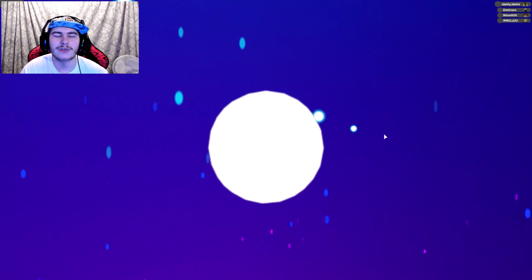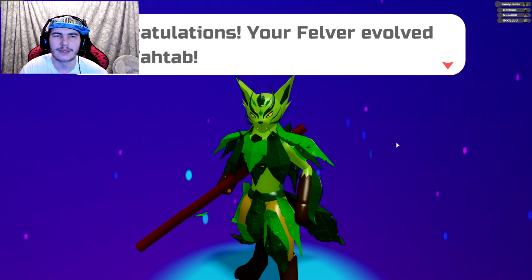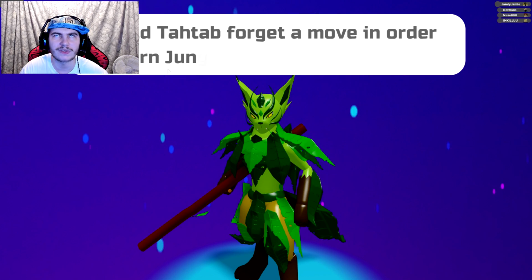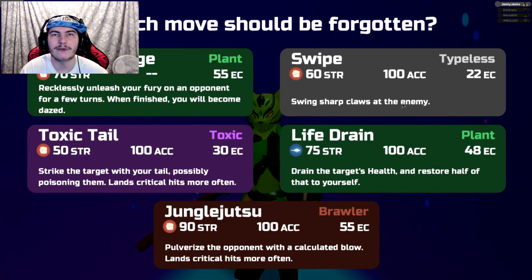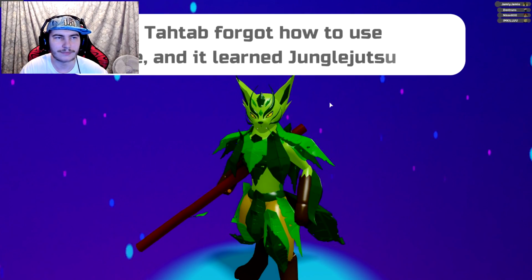So anyway, here is Feevine's final evolution. It goes from Feevine to Felver, and now we have Tatab? I think it's Tatab, which also is a freaking beast. It's trying to learn Jungle Jutsu, so this is its second signature move. If you don't know, they actually get signature moves every time that they evolve. When, for example, Feevine evolved to Felver, you got Nature's Rage, and when you finally get into the final form, you get Jungle Jutsu, which we're actually going to get rid of Swipe for that. Yes, I will take it.